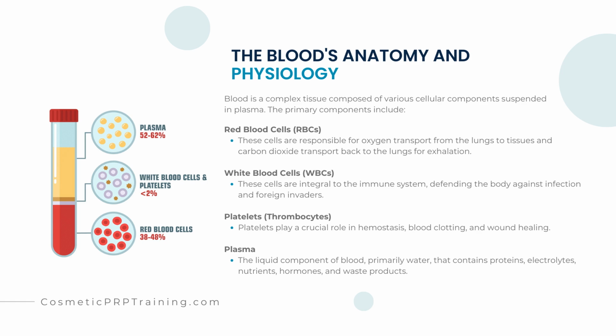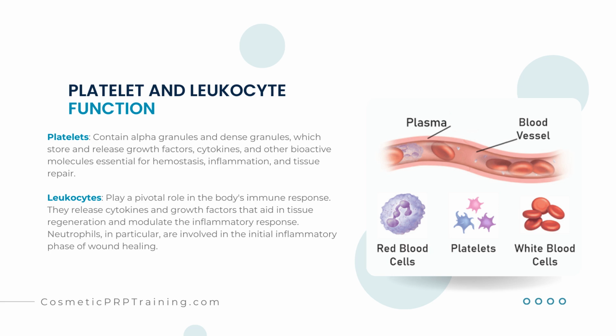Plasma is the liquid that holds everything together, carrying proteins, nutrients, hormones, and waste. Inside platelets are alpha granules and dense granules, which are like tiny storage units filled with growth factors and cytokines. Once activated, they release their content, kickstarting healing and tissue repair. Leukocytes are your body's immune response. Neutrophils are especially key players in the inflammation phase, helping the healing process of your body.